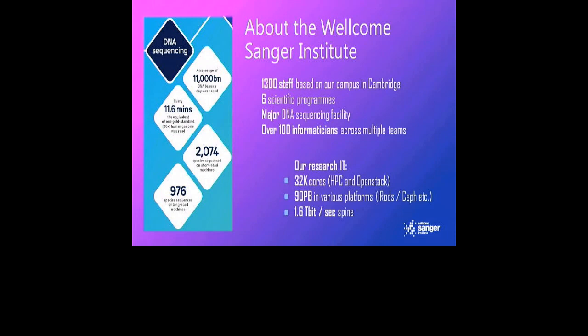So I've put up some facts and figures to give you a sense of the scale that we work to. The Sanger itself has a very sizable scientific operations function. Over 250 people work in generating data, mainly from biological samples. And that transition of wet lab to dry lab and what use we make of the data is quite key.